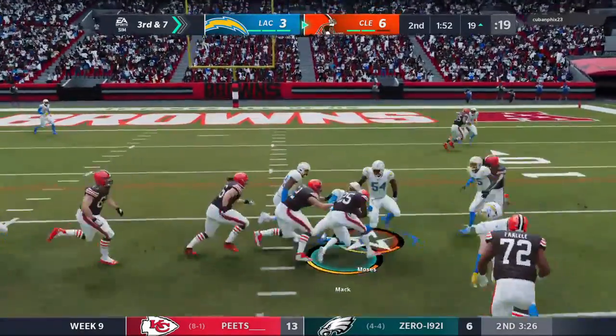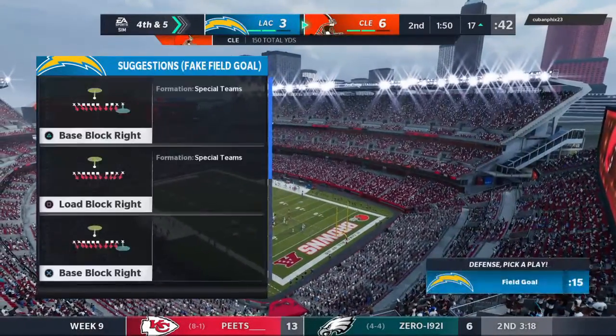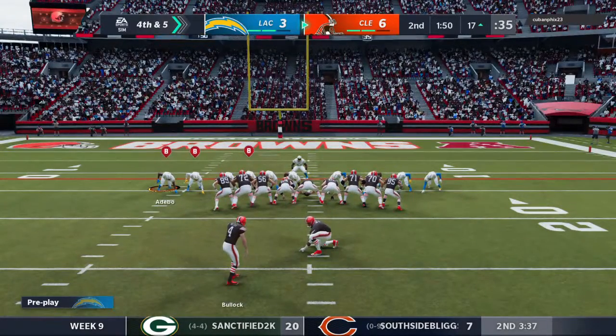Out of the gun, here's a give to Mack. And he'll only get this to the 17, well shy of what he needed. The Chargers going to signal for the first of their timeouts, as they'll head to the sideline and talk over what to do next.